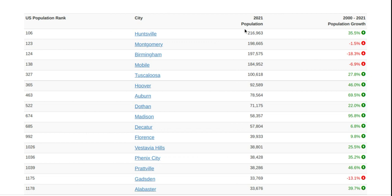So Huntsville now is the largest city in Alabama, followed by Montgomery, Birmingham, Mobile, Tuscaloosa, the home of the Crimson Tide, Hoover, Alabama, which I think is a suburb of Birmingham, Auburn, another university town, Dothan, Madison, Decatur, Florence, and you see down the list. So I'd get familiar with those cities, because chances are, if you know where the cities are, you're going to know generally what state it's in.